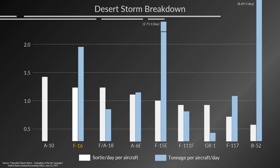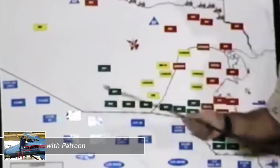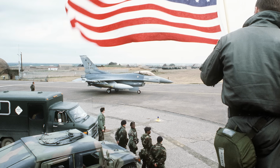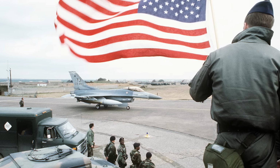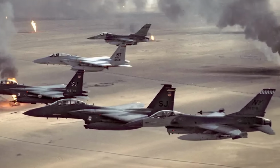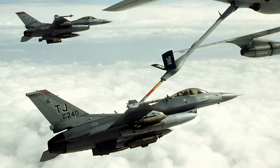And on top of that, even though it was part of basically every aspect of the air campaign, the F-16 also had the lowest proportional losses. Another factor influenced the ubiquity of the F-16. Its versatility to be effective in a wide array of mission sets. It could act as an escort, it could deliver ordnance as an attacker, and in a more specialized role, it operated as a SEAD platform. It also conducted scud hunting, and it was also used as a reconnaissance asset.